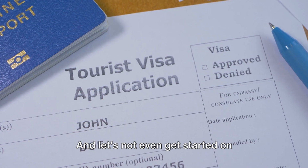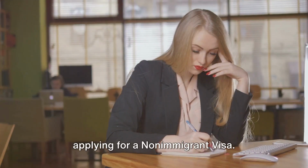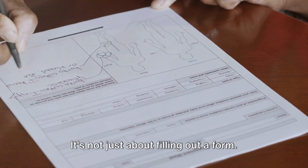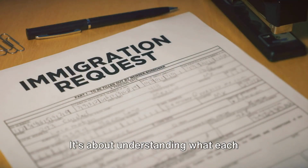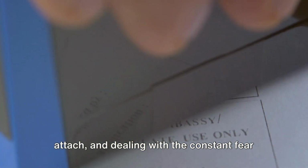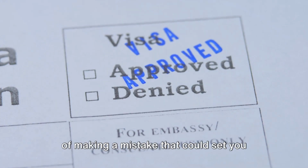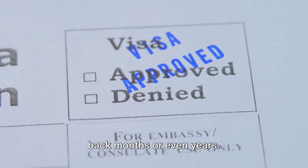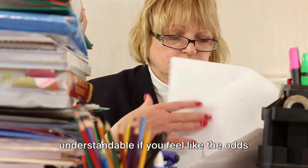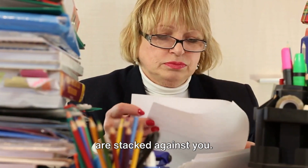And let's not even get started on applying for a non-immigrant visa. The sheer volume of requirements can make your head spin. It's not just about filling out a form. It's about understanding what each question means, knowing what documents to attach, and dealing with the constant fear of making a mistake that could set you back months or even years. It's a daunting task, and it's understandable if you feel like the odds are stacked against you.